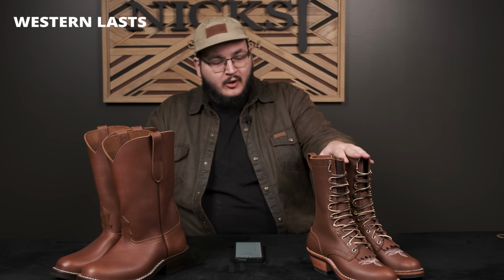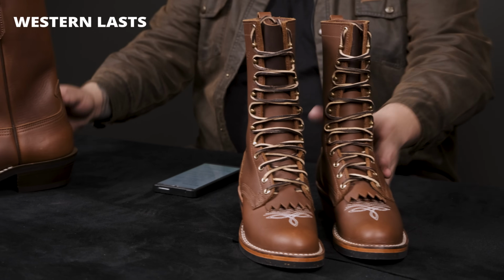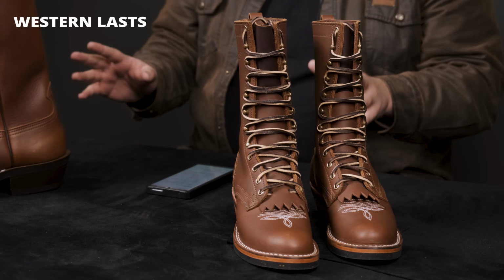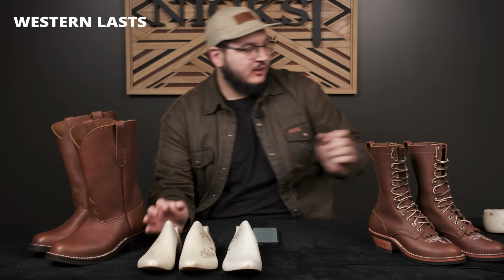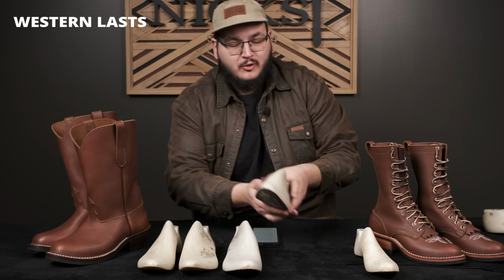So the first commonly asked question is about the Western boot lasts that we offer. If you don't know, we offer two lasts for our Western boots. That's the lace-up packer, as well as our pull-on line, the Palouse, and the shorter roper boots. We offer these models with two lasts that are separate from all of our other models. We have the 5332 last and the 5812 pointed toe last. I'll kind of put these in order from pointed to more rounded toe.